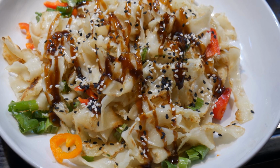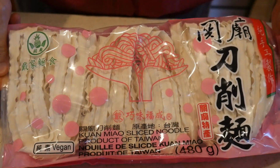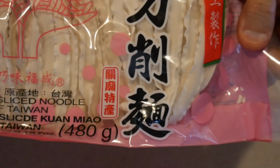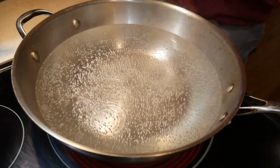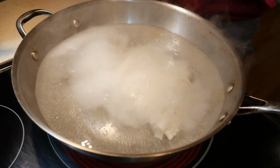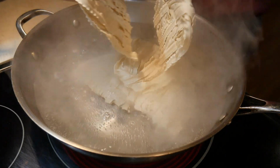Now, in this particular demonstration, I want to show you a type of thick noodles, which is known as knife-cut noodles. The reason is that the noodles are cut using a knife to create that type of texture. This noodle is extremely popular in Taiwan and in certain parts of China as well. And it's the thickness of the noodles that gives it those distinct characteristics.